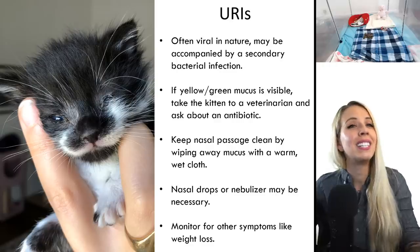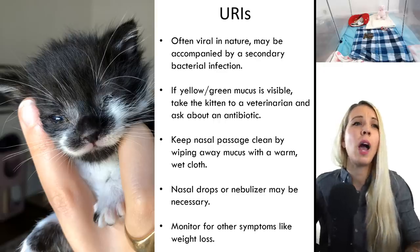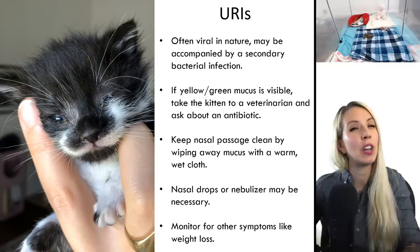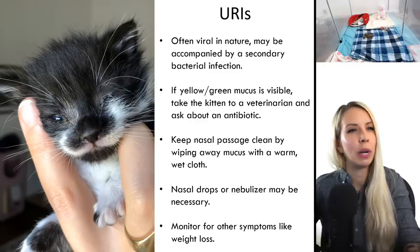So that is typically viral in nature, or often viral in nature. And it can be accompanied by a secondary bacterial infection. So if you see green, yellow mucus, that's usually going to be bacterial in nature. And those are the cases where you definitely got to talk to a veterinarian.